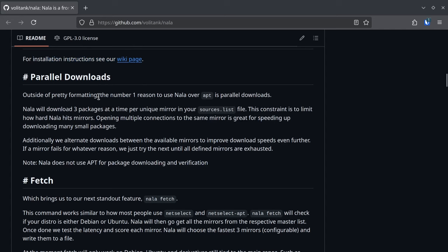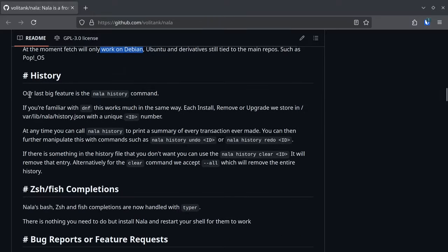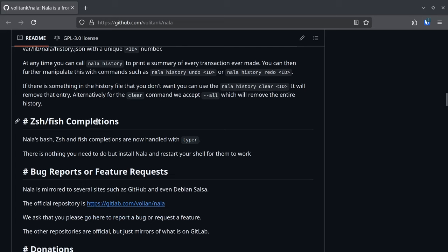Outside of pretty formatting, the number one reason to use Nala over apt is parallel downloads. I'm going to show you this. There is a fetch command. This is a command that actually only works on Debian for now, and it will select the best mirror due to the speed and ping times. Basically you will get faster downloads, parallel downloads. There is a history command, we're going to go through that. There are also some completions. And I guess let's get to it.